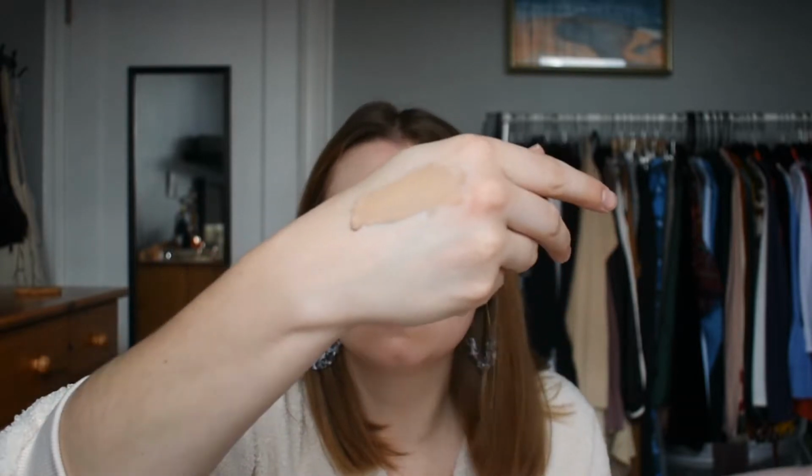Oh, that's so much darker. This is light. This is literally the shade light. Do you see that on my hand? That's not light. Ew, that was bad. So I don't think I'm going to use this. I think I'm going to try to return it, and if I can't return it, then I'm just going to toss it because I don't think anyone else should use this.